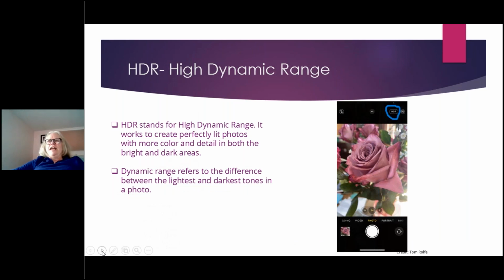So you'll hear HDR, you'll see on your phone, it could say HDR in the corner like I have circled there. It means high dynamic range. It works to create a perfectly lit photo with more color and detail in both the bright and the dark areas. And it refers to the difference between the lightest and the darkest tones in your photo. You can grab that in your settings. On your phone, you go to the settings, you go all the way down to your camera, and you can choose the HDR to be on all the time. I would say do that. You're really going to see a difference in your photographs.